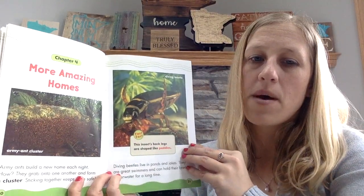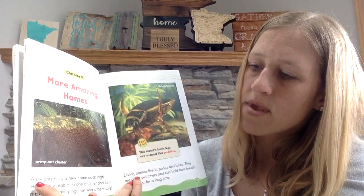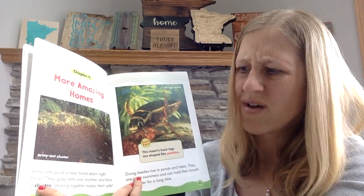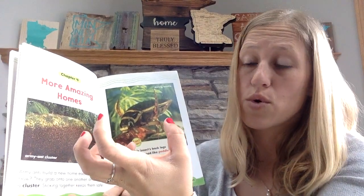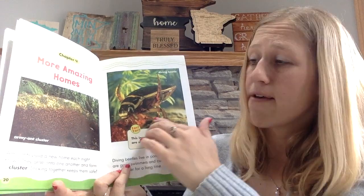Chapter 4, More Amazing Homes. Army Ant Cluster. Army ants build a new home each night. How? They grab onto one another and form a cluster or a group. Sticking together keeps them safe.